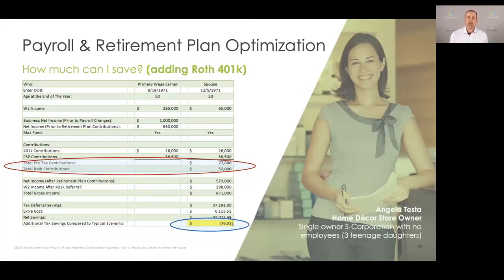So the one thing that I do want to add into here is, and you can see in the headline, how much can I save, adding the Roth 401k. So this is something that, more often than not, business owners are not looking at. And so what I actually looked at here was, okay, we're going to assume that the contributions are going into the Roth, 100% of it. And you can see what I highlighted in red. The pre-tax contributions are at $77,000 for husband and wife. And the Roth contributions are at $52,000, which is the max that they can do.